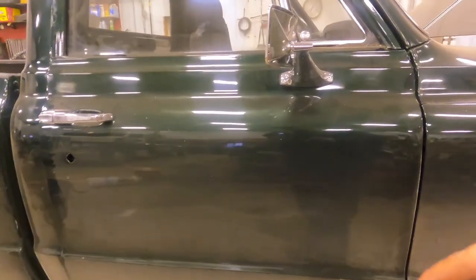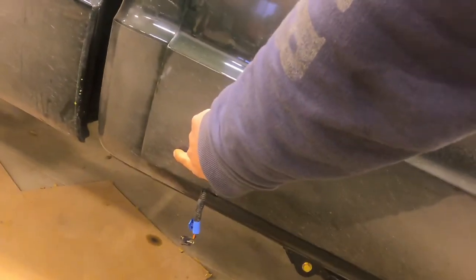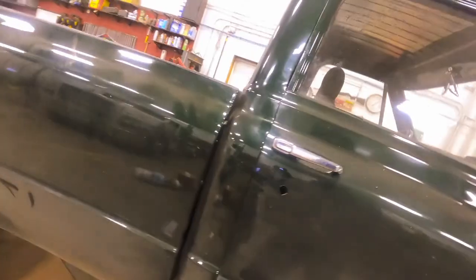The donor doors, everything's solid on the bottom of them, like down in this area is solid on those, but they do need some patches in the corners. But they're 75 bucks a piece, it sounds like, so that will save me a ton of money. Like a few thousand, or a couple thousand anyways, from doing quarter panels and all that. So gonna try and go that route.